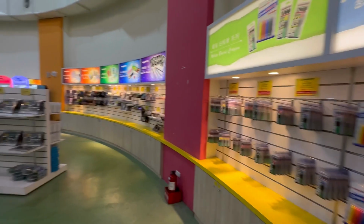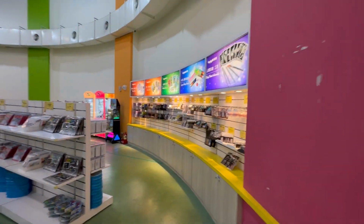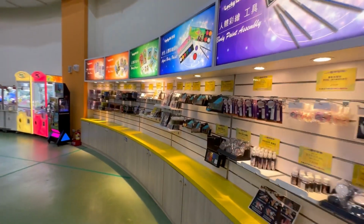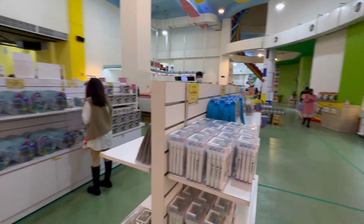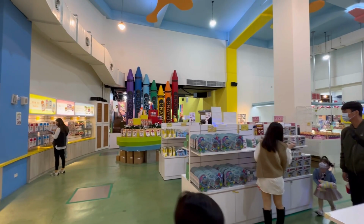We're here at their gift shop, taking a look around. They got lots of different types of crayons. Lots of different kind of art stuff that the kids can do. And look at that huge crayon.